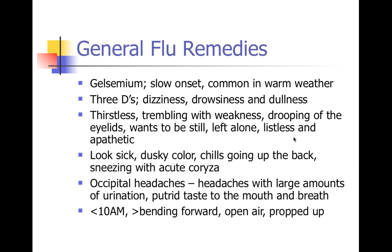Now, gelsemium is a remedy that is much different than aconite or belladonna, a slow onset, more common in warm weather. And the three D's to think of with gelsemium are dizziness, drowsiness, and dullness. Thirstless, trembling with weakness, drooping of the eyelids, wants to be left alone. So you know what this is like. This is when the flu really hits you. It's usually a slow onset. You're sick, you're weak, you just lack color, sneezing, coryza, occipital headaches, aggravated at 10 a.m., ameliorated bending forward, open air, and propped up. So gelsemium, a great homeopathic remedy.